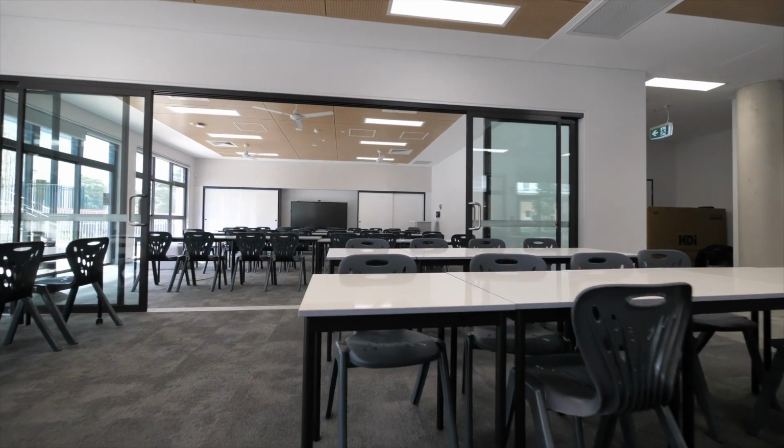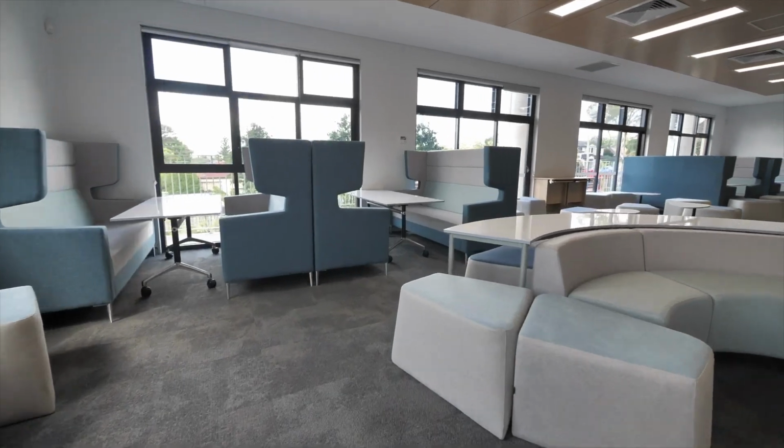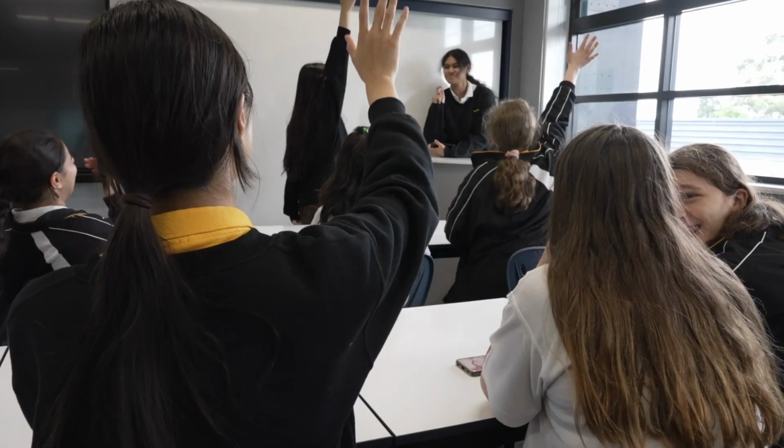Now the new library looks so open and airy and fresh. I think it'll invite students in. It's just exciting to have a space that allows for more self-directed learning by the students to build on their future-focused learning.